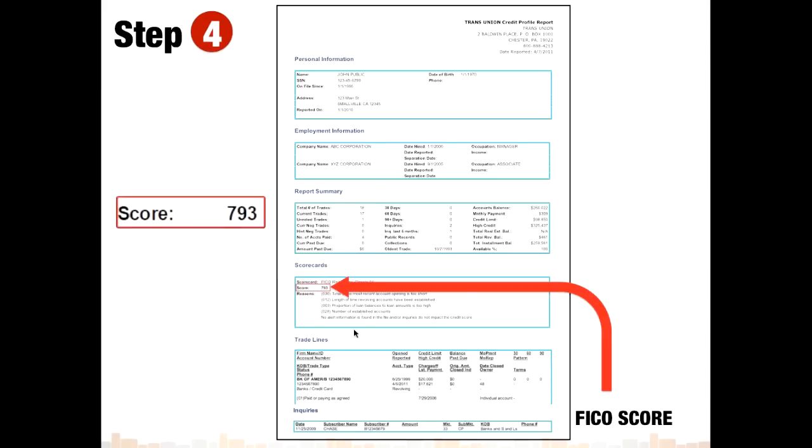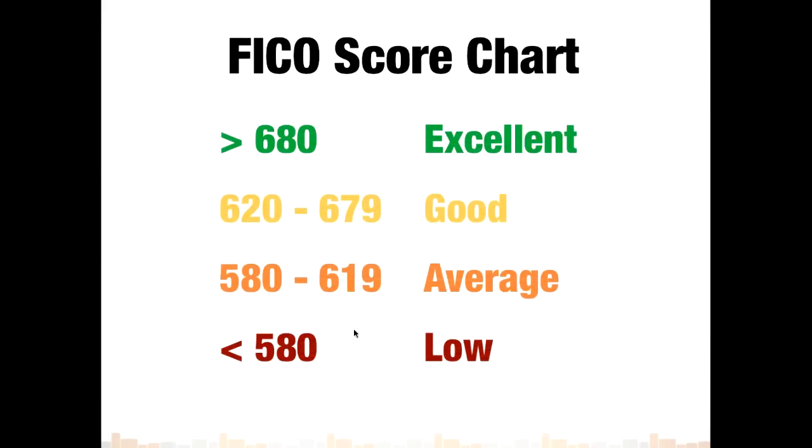So what does the score mean? In a nutshell, this is the general criteria that is used to analyze a credit score. A score above 680 is considered an excellent score. 620 to 679 is considered good. 580 to 619 is considered average. And below 580 is considered low or poor. The FICO score is a solid indication of a person's financial health.